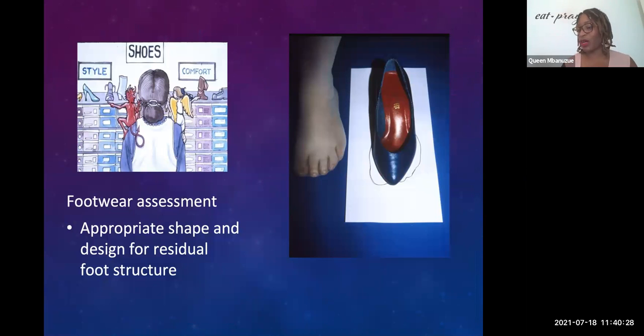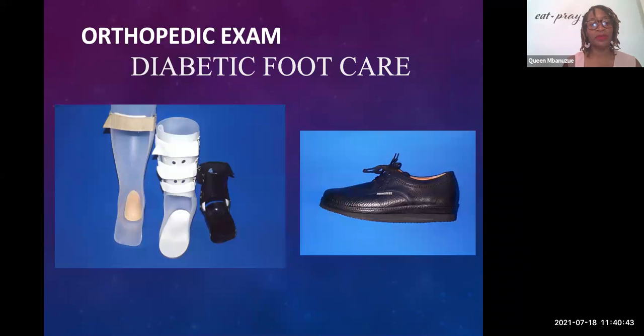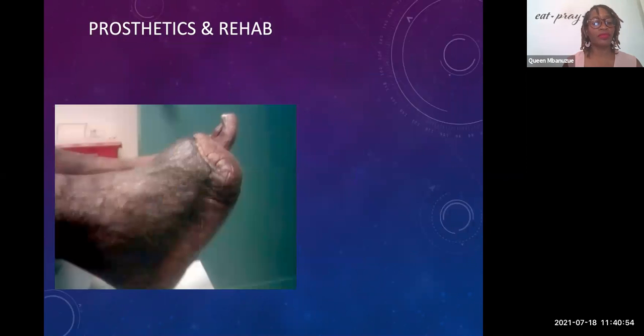One of the biggest reasons why patients get wounds is the shoe gear that they're wearing, making sure they're wearing appropriate shoes. As you can see, I trace this person's foot and then the shoe they put on and say, yeah, you can't wear this shoe. Next slide. Different braces and orthopedic diabetic shoes, and some of them have gotten much better, so they don't all look like that anymore. Next slide. Making sure they're wearing appropriate bracing. Next slide.